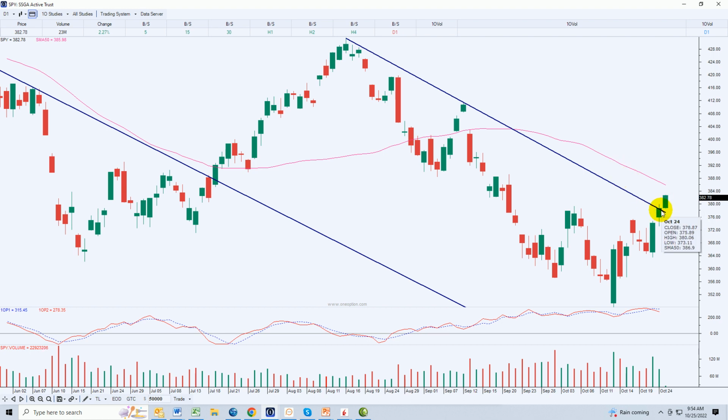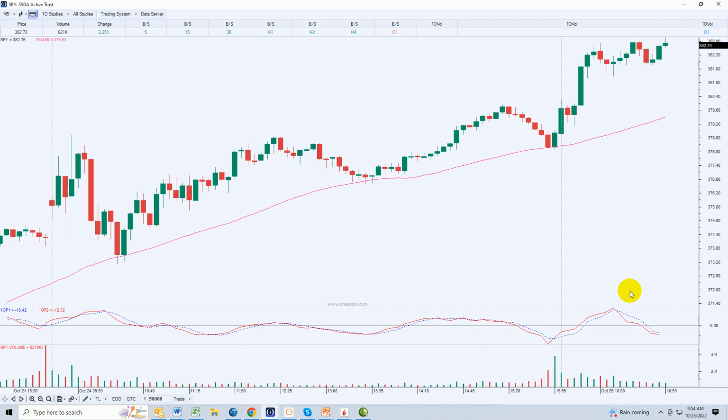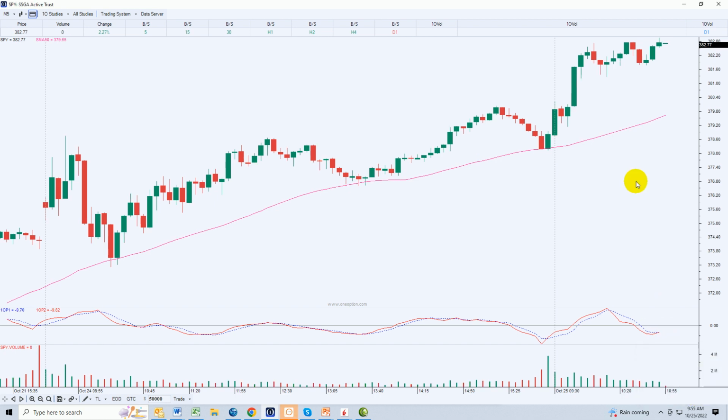I said, listen, we're up on that resistance line right now. We want to blow through it on the first attempt. And that's exactly what happened. That little overnight dip that we had didn't last at all. You can see how we closed right above it and then we took off. So that is where the market currently stands.